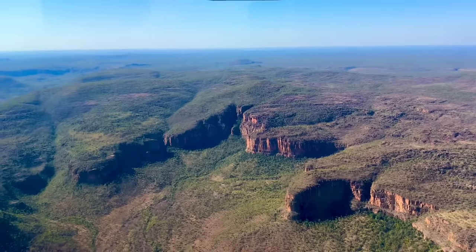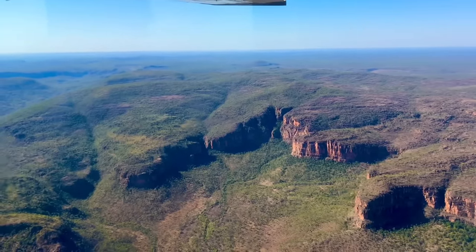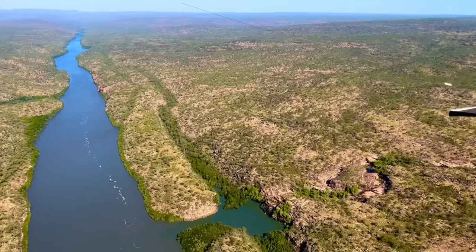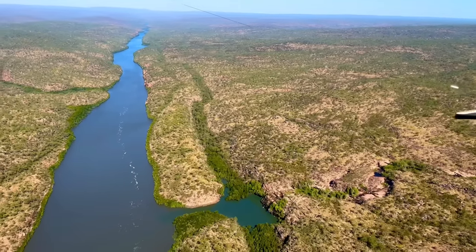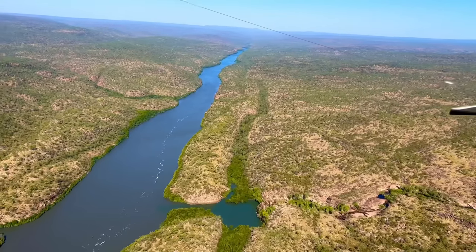Drysdale Station goes for 1 million acres. This property is seriously huge, and there's 10,000 head of cattle here as well. And as we're flying up and over this area, we are in some of the most untouched and remote areas of the Kimberley region.